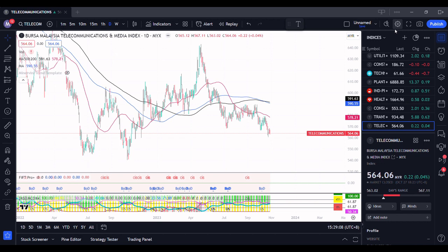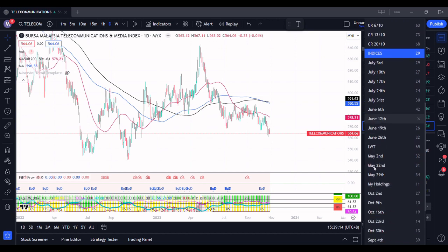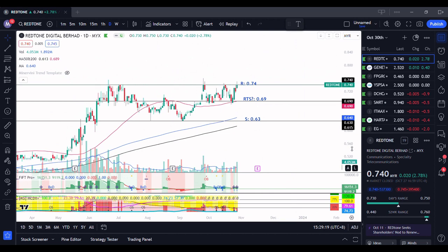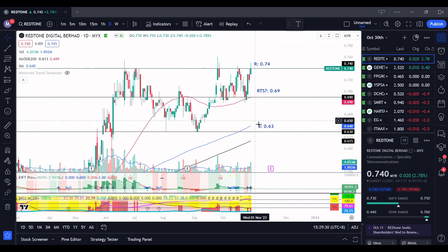Okay, so we move forward to the shortlisted case studies for next week. First one is Redtone. I don't know if Redtone is really related with the Johor side or not. The news here is yes lah, but I'm really not sure. But generally the chart has been quite strong lah.